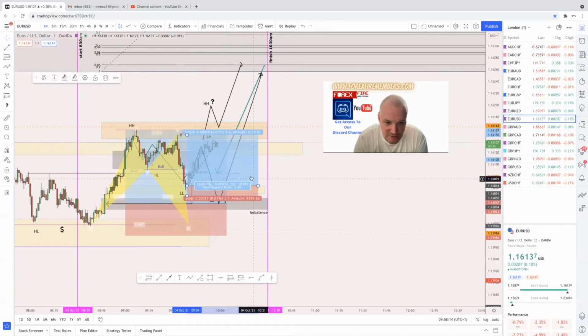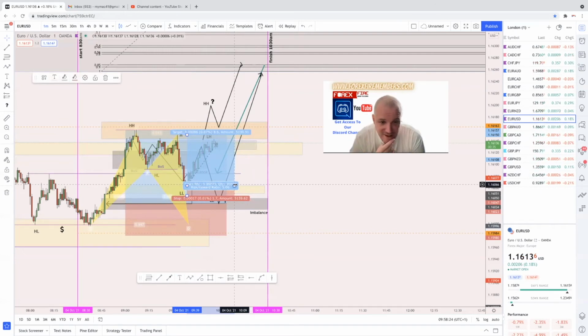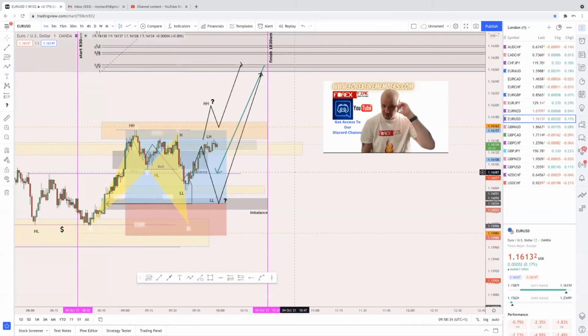If this pushes up to here, that would have been a 1 to 5.06. It's not quite there at the moment. Again, I wouldn't possibly have risked 2% on that part anyway. 2% still on this one. I would have only possibly risked 1% on that, to be fair, but still it would have been a 5% gain if it does come out.